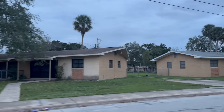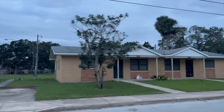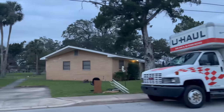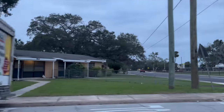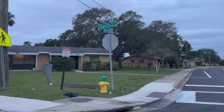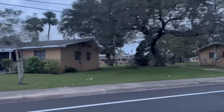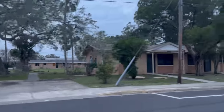All this was flooded. If you look right here, you can see they have U-Haul trucks out here because the people have to move, because a lot of people lost their belongings, lost everything in the flood. And we're gonna see what the governor of the state of Florida does about this, because FEMA told everyone who lives in these projects that they have to move. And a lot of these people may not have nowhere to go.